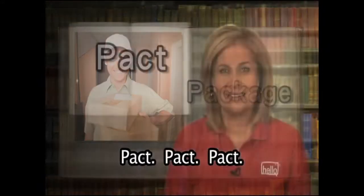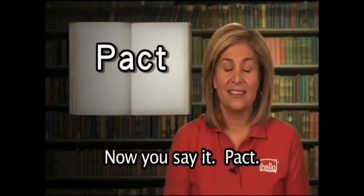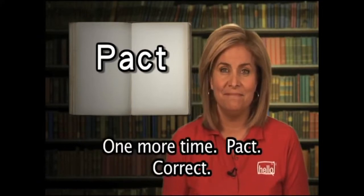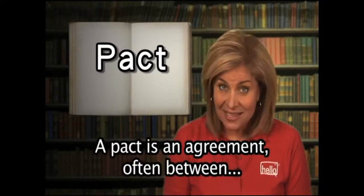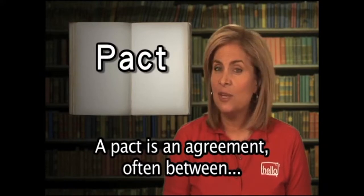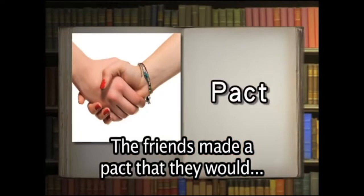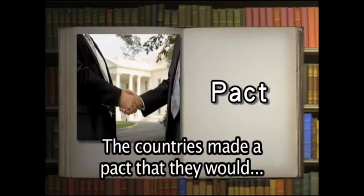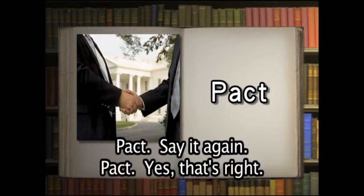Yes, that's right. Pact, pact, pact. Now you say it, pact. Again, pact. One more time, pact. Correct. A pact is an agreement, often between two companies or two countries. The friends made a pact that they would keep the secret. The countries made a pact that they would not use nuclear weapons. Pact. Say it again, pact. Yes, that's right.